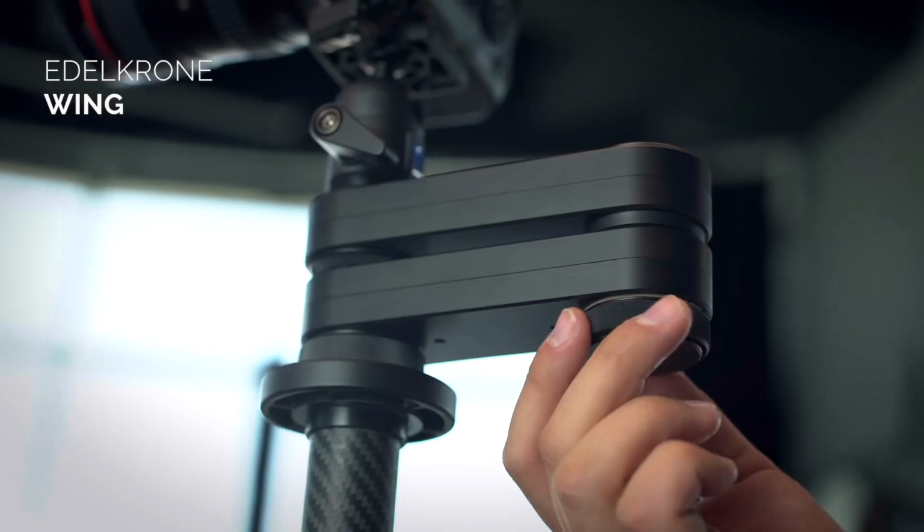So the next piece of kit, we're moving up the scale in price. The company that makes it, their tag is perfect for it. Motion is emotion. We all want to get fluid motion. Sliders are cumbersome. They kind of wobble and you've got to set them up. This thing is called The Wing by Edelkrone, or Adelkrone. I don't know how to pronounce it.